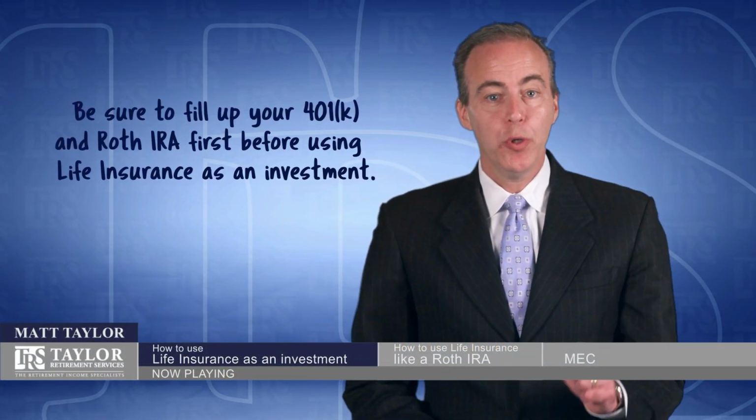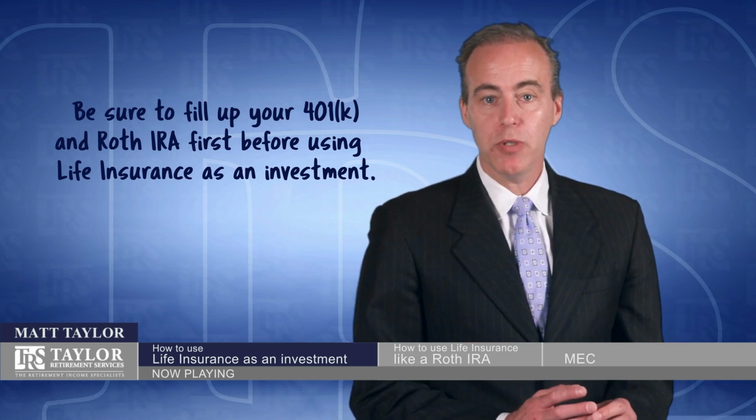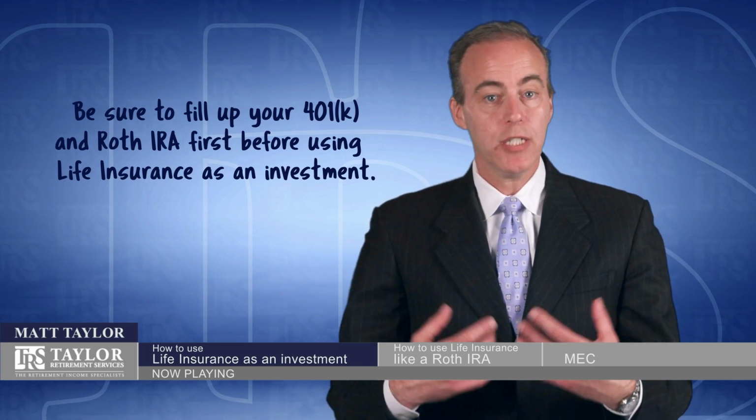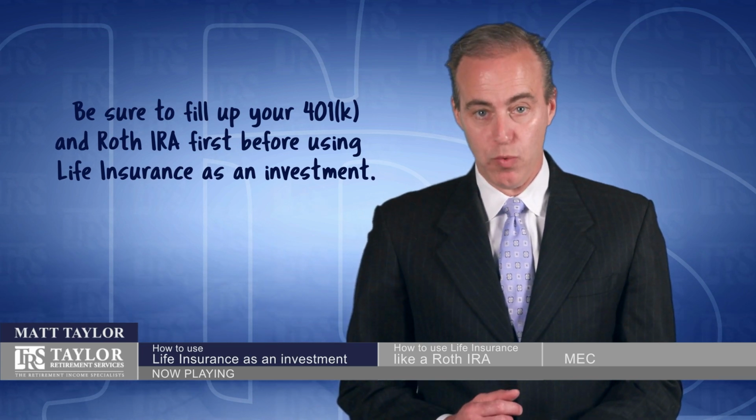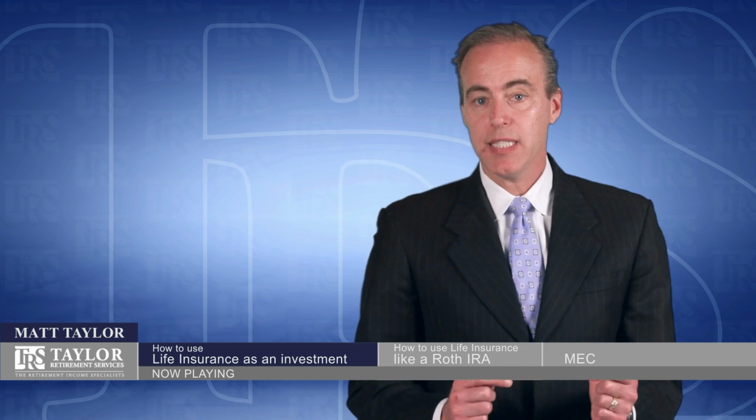Now, if you're considering using life insurance as an investment, you should have already filled up your 401ks doing the maximum contribution with the maximum match. You should also already have filled up your Roth IRAs, or maybe you're such high income that you're not even allowed to do Roth IRAs. Well, once you've already taken care of those basics, then the next step is to consider using life insurance as an investment.